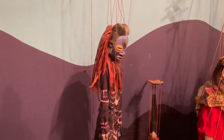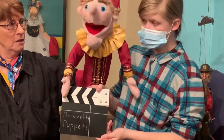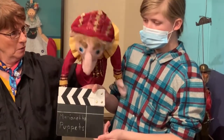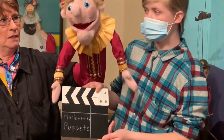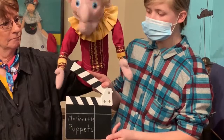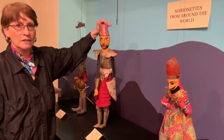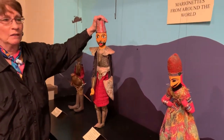In our country, marionettes are puppets controlled from on top. Wait. Let me introduce that. We're now talking about marionette puppets. That sounds awesome. We have one from Tunisia who demonstrates just the puppet that's controlled on top from a rod that could be bounced around.